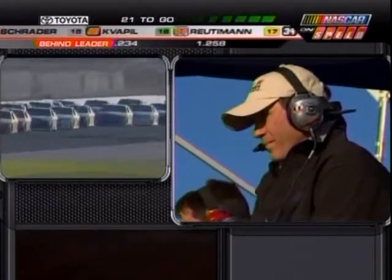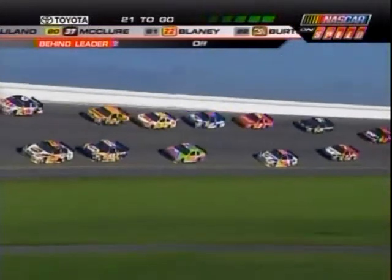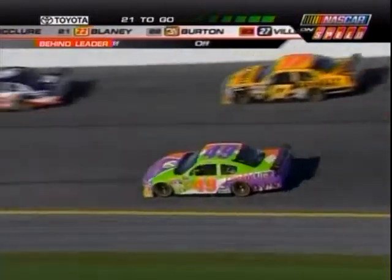There's Ray Evernham up on top of the pit box. Co-owner of the 9, the 10, and the 19. Of course, George Gillette, the other owner. Ray's in deep concentration right now. Schrader's coming, and Schrader's got the spot.